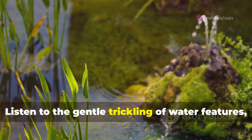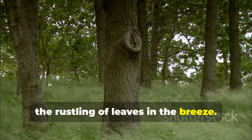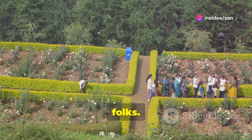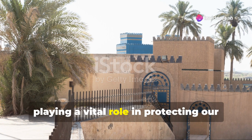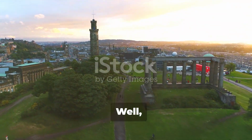Listen to the gentle trickling of water features, the chirping of birds, the rustling of leaves in the breeze. The Royal Botanic Garden, Edinburgh, is more than just a pretty place, folks. It's a center for plant science and conservation, playing a vital role in protecting our planet's biodiversity.